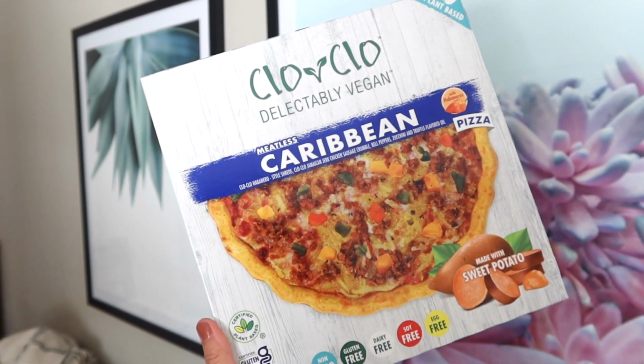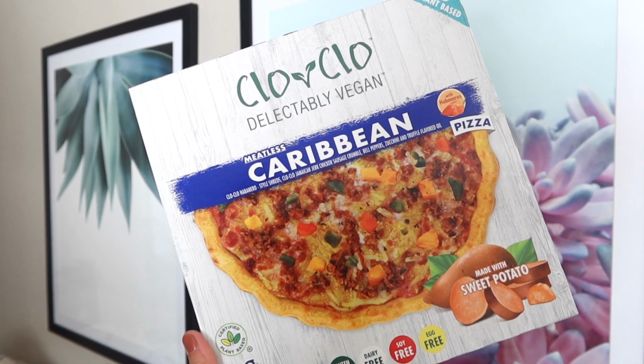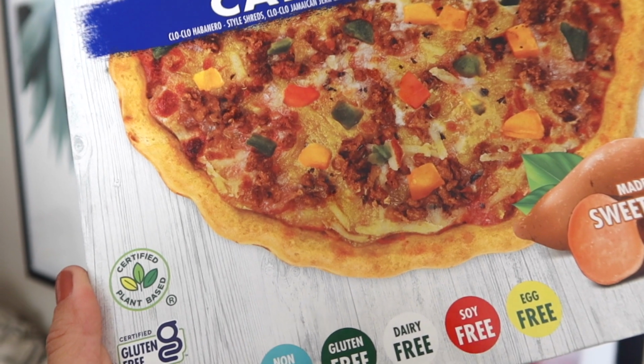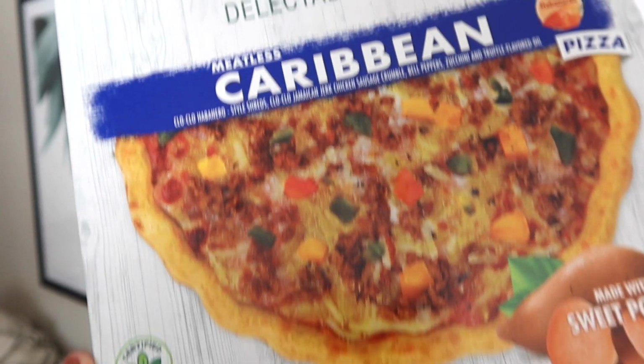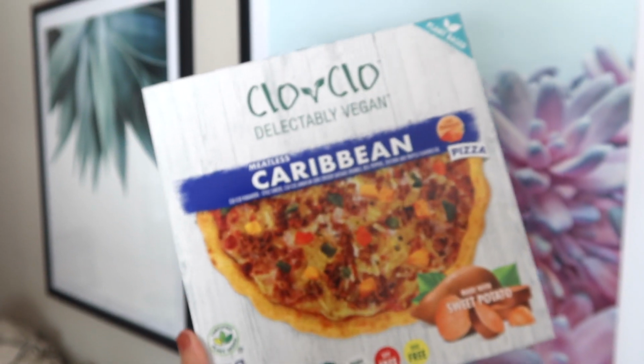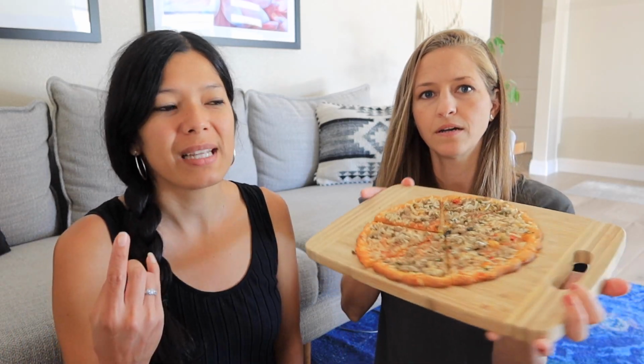And it was in the freezer case, or like the open freezer area. So they had a few different varieties. This is their Caribbean. And yeah, let's see. Jamaican jerk, chicken sausage crumble. So we baked it up. I was surprised they only had one that was like regular pizza.